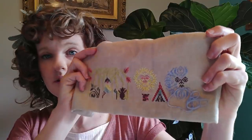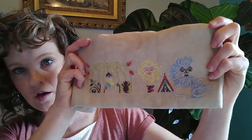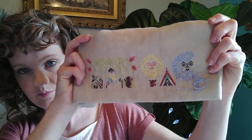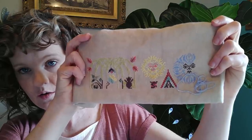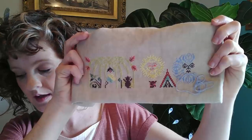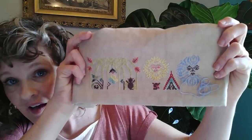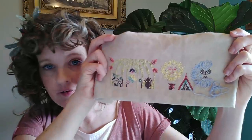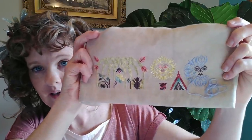All that blathering to show you this. Here's where we're at. I'm stitching on Old Stationery 32 count linen by Seraphim Fabrics, and I don't really know.